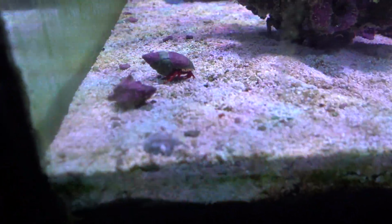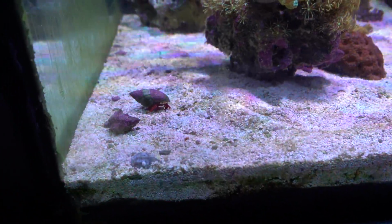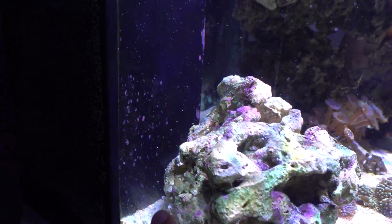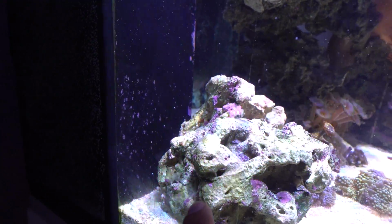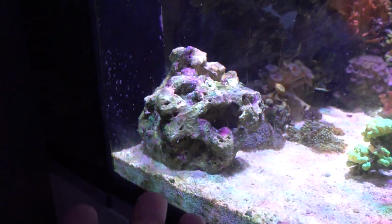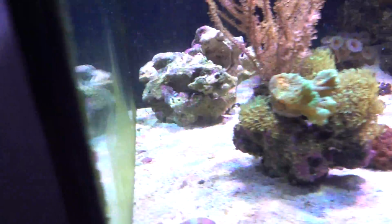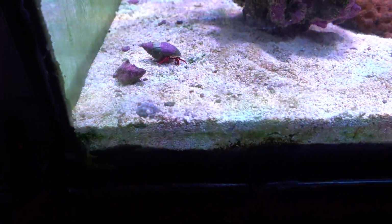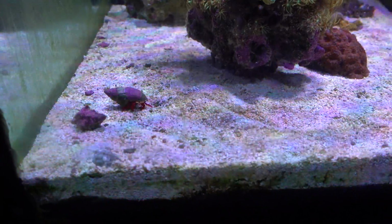I guess I'm lucky that I'm an addict. I just keep staring at the tank. I just noticed that, oh, there's something in the crevice that's moving around with a black trunk. So I pulled him out, and sure enough, it's a whelk. And instead of just throwing him in the sump, I want to show you guys first what a whelk looks like, in case any of you may have seen something similar in your tank.